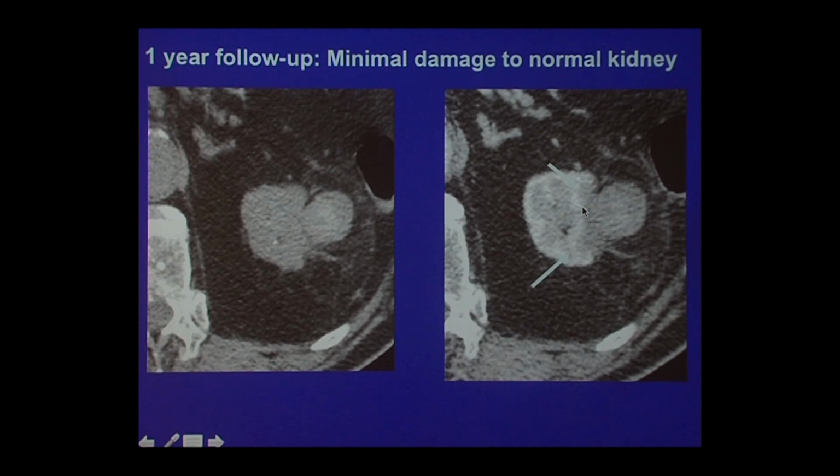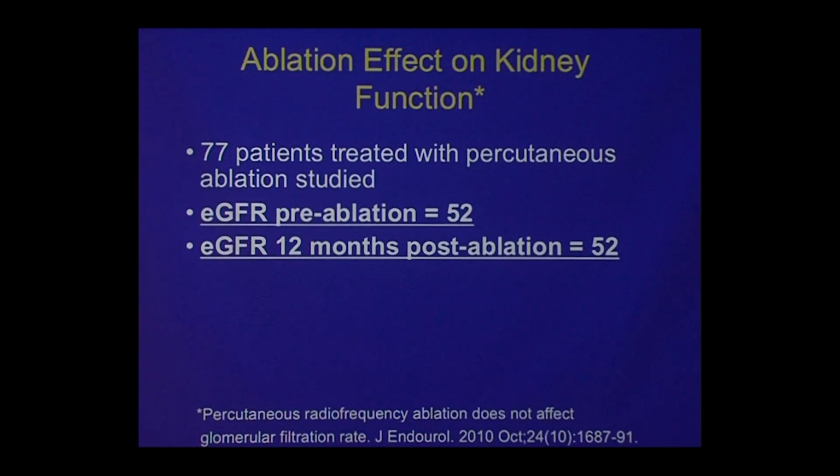But the thing that we noticed right away was that very little normal kidney didn't get blood flow. So we were damaging only a tiny sliver of kidney, and we expected we probably weren't causing much kidney damage. We did several studies.